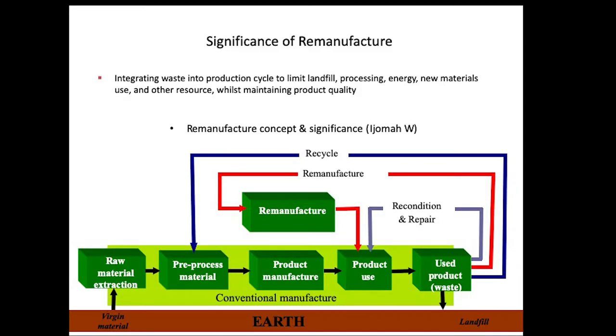So, in the next slide, I'm going to explain the significance of remanufacture. The key thing about remanufacture is that it takes waste used products and returns them into the manufacturing cycle, thereby saving landfill, processing, energy, and new material, and other resources, whilst at the same time maintaining product quality.